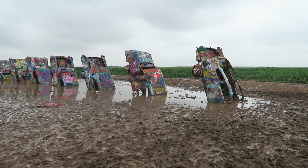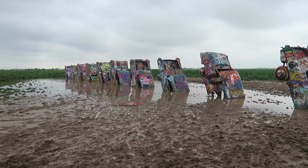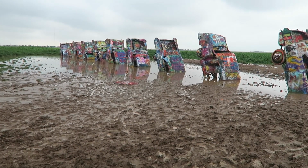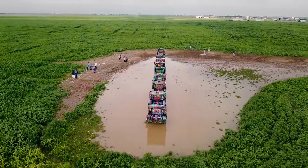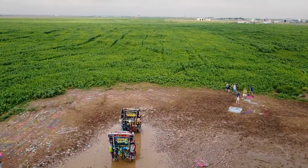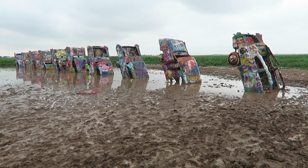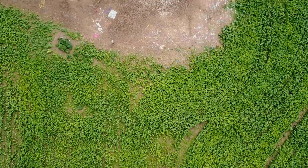Made it to the world famous Cadillac Ranch. Unfortunately, it has been raining, as you know, and it is a mud pit. So this is about as close as I can get. But it's super cool. For anyone who doesn't know, these 10 Cadillacs were put here by a super rich guy. He hired this art conglomerate to do this as an art installation, and you can just come here and put graffiti on it and have a good time.